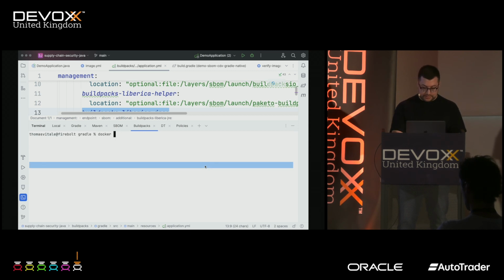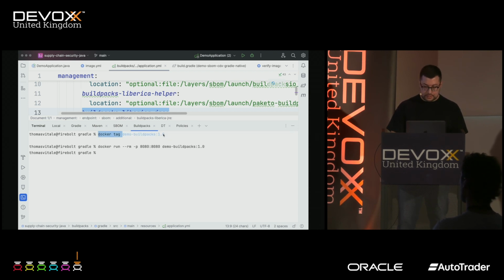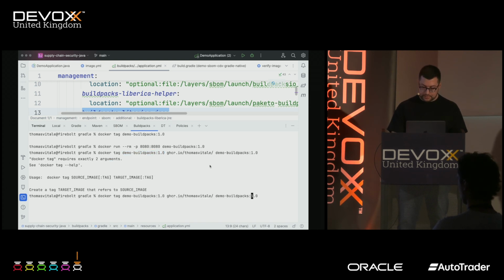Now I'm gonna tag it and push it to my, where is it? Like that. So I want to push it to my GitHub container registry. So maybe you can use it. Extra space. All right. Let's push the image.